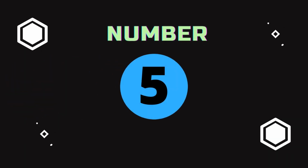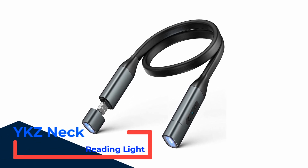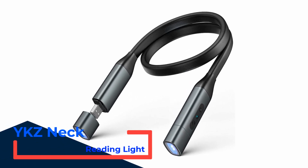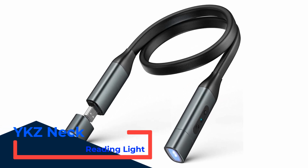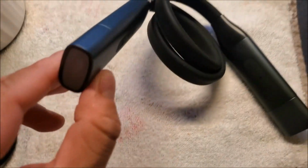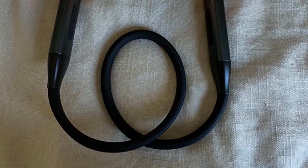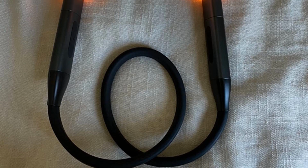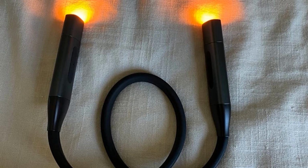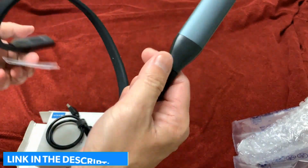Number 5. YKZ Neck Reading Light. YKZ LED reading lights are a great choice when you need to read in bed, while relaxing out on the porch, or catching up with some quality reading time at home. With 3 lighting modes and an amazing 1000 hours of battery life at the dimmest setting, YKZ is perfect for any situation. The built-in 1100 mAh, 550 mAh each side, rechargeable lithium battery will provide 1.5 hours of illumination before needing a charge, so you never have to worry about running out of power.